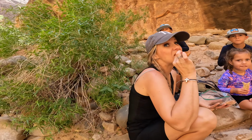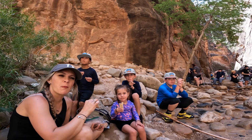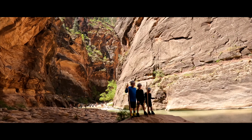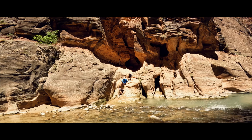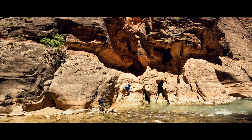PB&J, quick little lunch break. Make sure to bring food and a lot of water. We've been hiking for an hour and a half upriver, and still going. Let's see how far we can make it. Them boys are climbing them caves. These boys are fearless. Our 3 little lost boys.